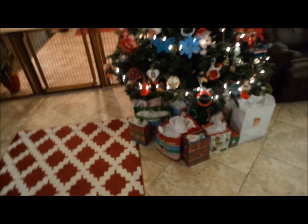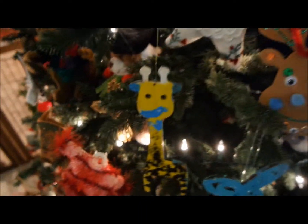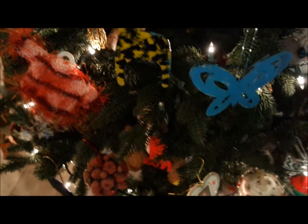And this is the big Christmas tree that is a pain to decorate, but these are a bunch of ornaments that Daxie made us and gave to us for Christmas last year, or year before. I think it was last year, maybe year before. Years are running together.